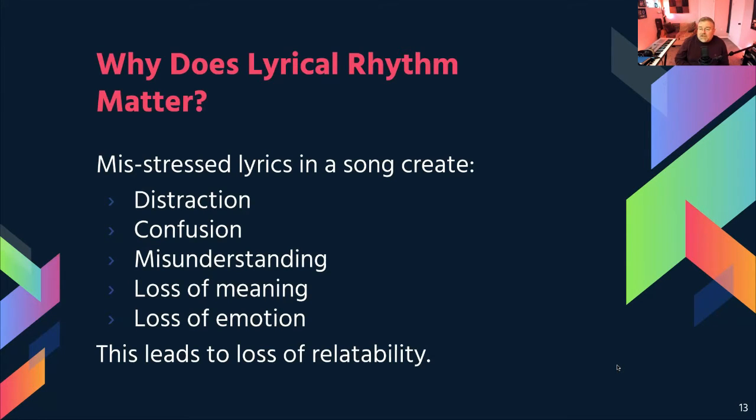Chuck says small, seemingly unimportant words might be necessary to keep the meter of the line. Yes, but you still would not want to put that on a strong beat. They would still be in there, but not on the strong beats.